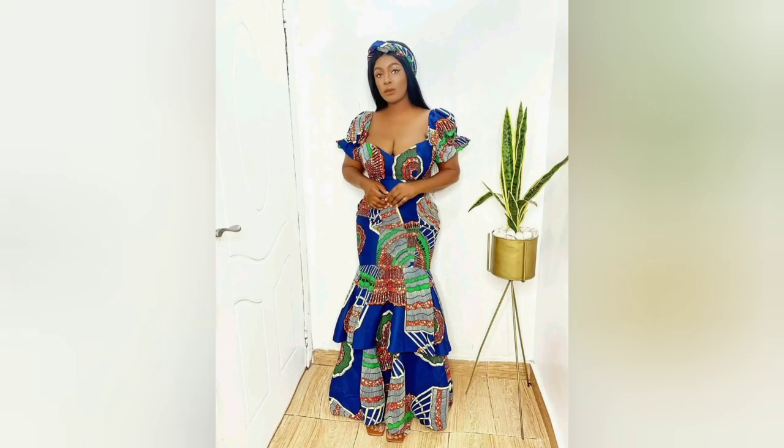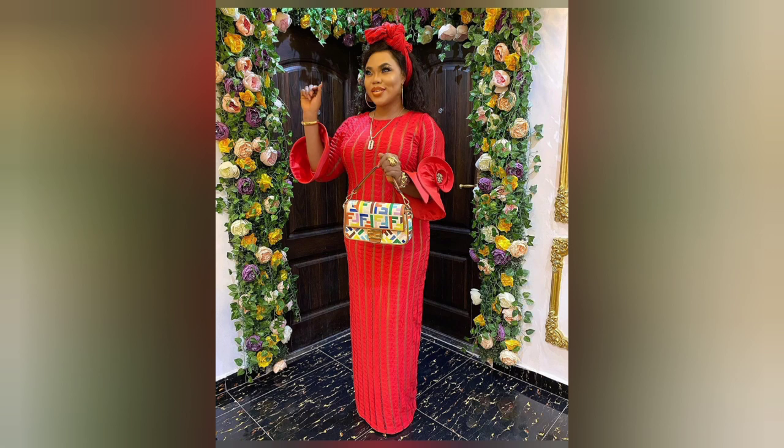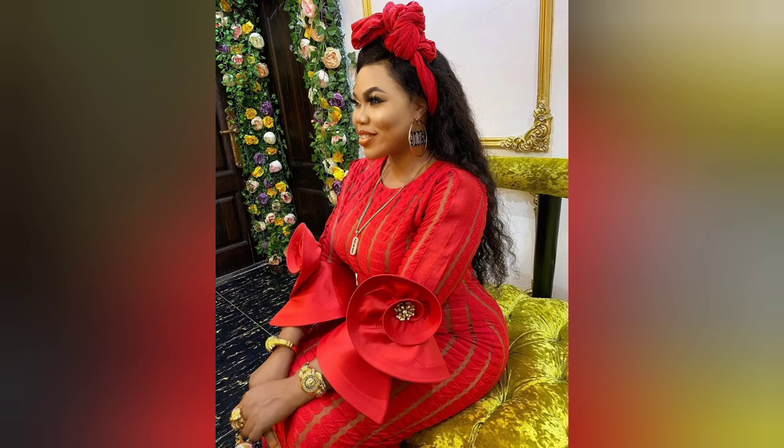So in this video, you are going to be seeing both Ankara and Asoebi styles. This is the latest Ankara gangsta. Even this gangsta is beautiful. Just take your time and look at the sleeve. The details on this gown are just everything. This is so unique, simple but beautiful, guys.